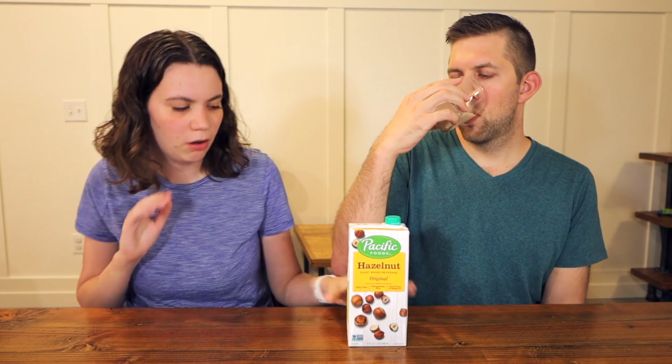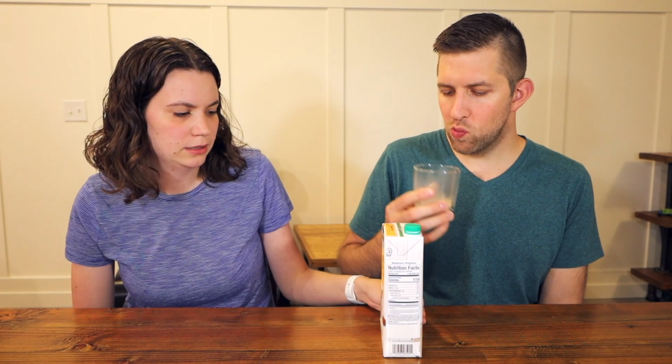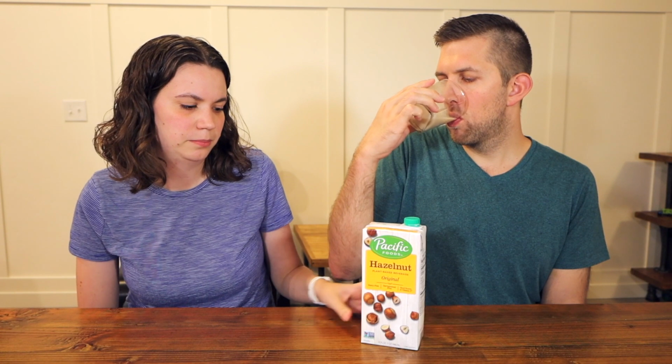Oh, I also, while Jacob was drinking this, I do want to clarify all of the kinds of milk that we got today. We got unsweetened unless they didn't have unsweetened. So this one I think is not unsweetened, because to me, it tastes actually pretty sweet. So what you're saying when you say not unsweetened is that it's sweetened, right? Yeah. Okay. Just say it's sweetened. I agree, it does taste sweet.